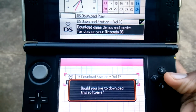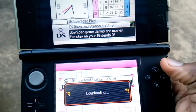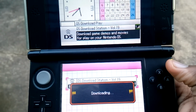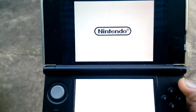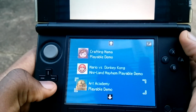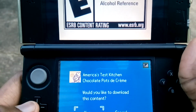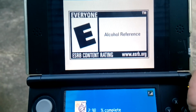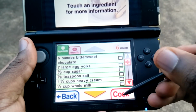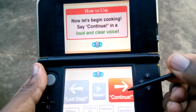Nintendo would routinely roll out new download stations to all the stores. There were 19 volumes in all, and it was always nice to walk into a store and hope they'd have a new download station. And when they did, it was always cool to be able to see what new content had been added. Not all the games were really fun, or even all that interesting. But on every single trip, I still get excited to see all the new content.